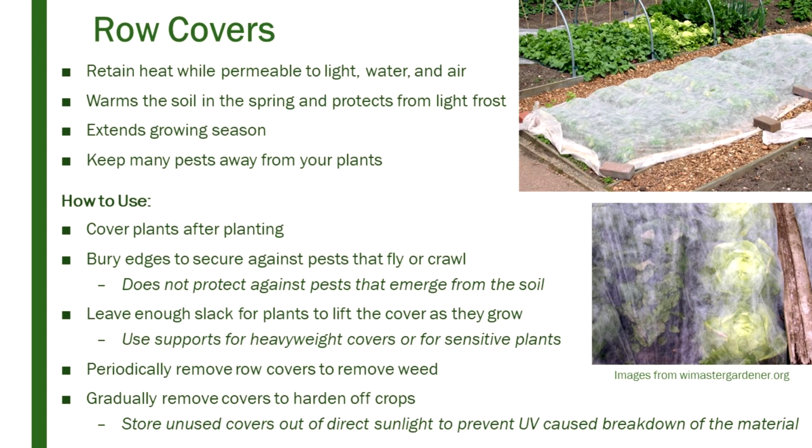By using row covers, you can start planting warmer crops earlier and extend your growing season. Similarly, in the fall you can use row covers to protect from early frosts and give your plants a little extra time to produce. Row covers can also block pests such as bugs, birds, and some small mammals.